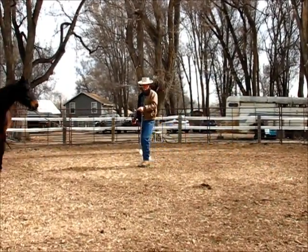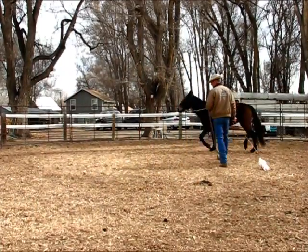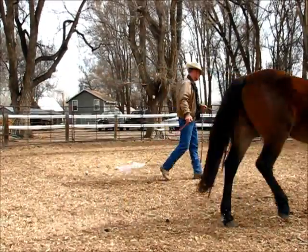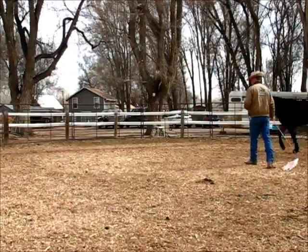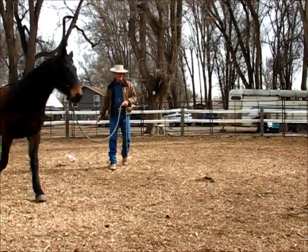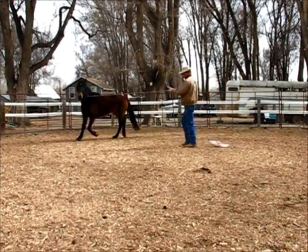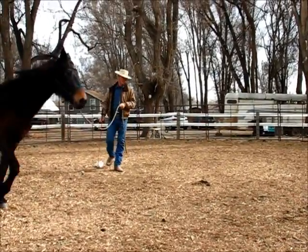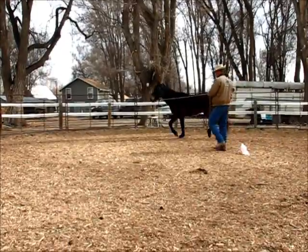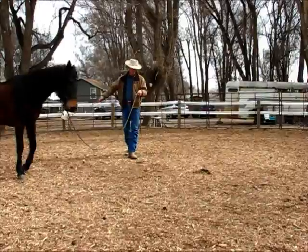Good girl. Now we had some really rough wind out here yesterday. She might be a little tweaky today. The wind was just blowing horrible, but she's doing really well so far. So what if she got excited, blew up a little bit, pulled on me? I'm not going to hold it against her. I know that with the weather, it makes a big difference with these guys. But she's working well, she's moving forward. I'm going to ask her to transition down to a walk. Good girl. Keep her moving right there.